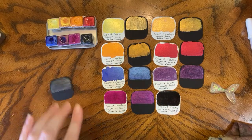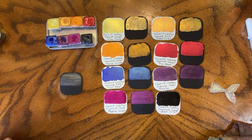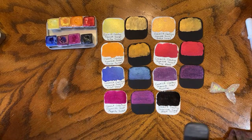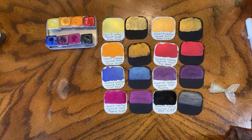Blacks always sort of have that charcoal gray, silvery look on black paper, but on white paper, I would say it's probably the blackest shimmer I have. So shall I go and grab the swatch book and we can do some comparisons while this dries? Because I'm sure I don't have anything that black in my book. I'm sure the closest black I have isn't nearly that black.